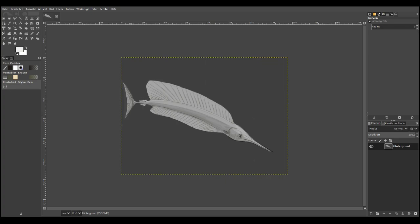Red and white alternating stripes. That could very much work, yeah.